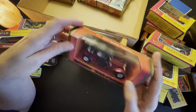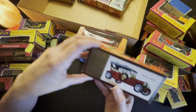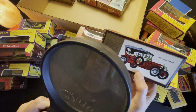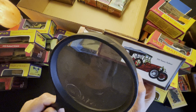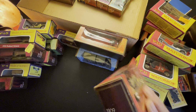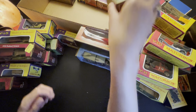1909 Thomas Flyabout. Thomas K. 670 was often referred to as the world's most perfect car. Wow. Seems like a lot, let's say.